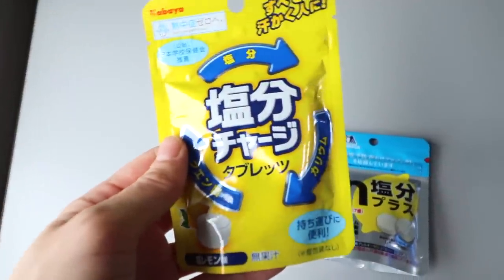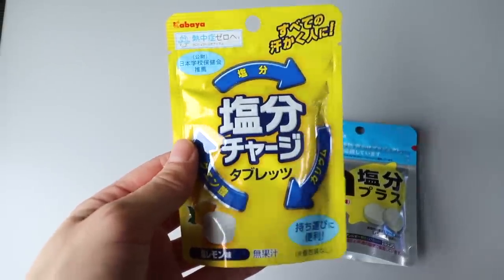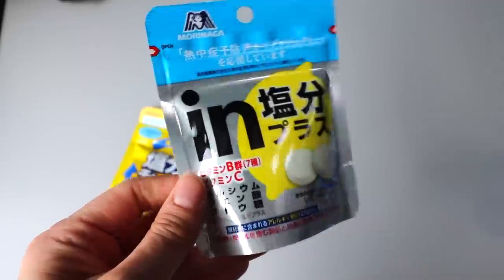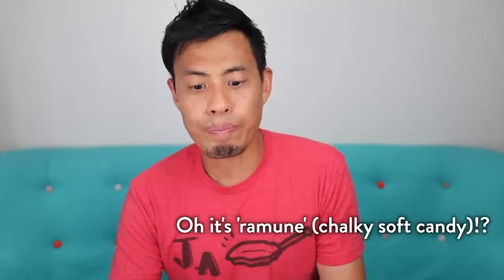This one has a lemon flavor and is more of a vitamin style. And this one here is more of an energy style. It has calcium and vitamin B and vitamin C as well. So have you ever taken these? No. You haven't taken these before? Which one do you want to try? The energy one or lemon? Oh yeah, they're both lemon actually. You can see here are the tablets. Here are the two different tablets.